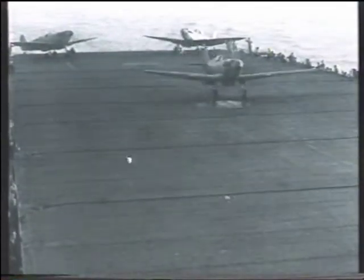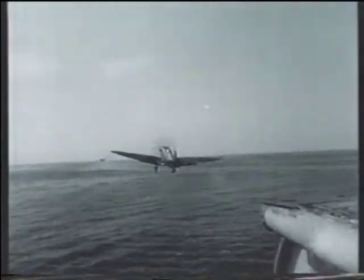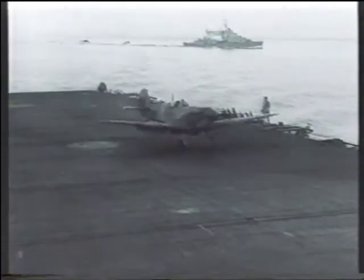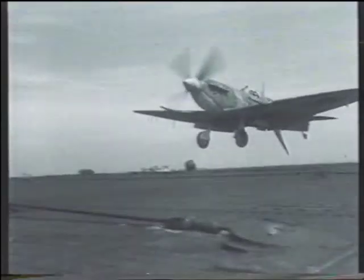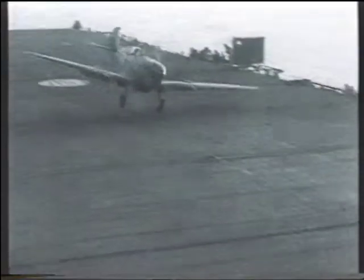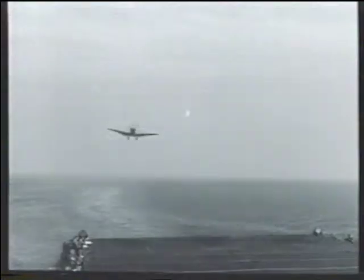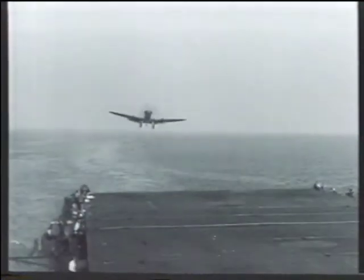In June 1941, the Seafire II, a naval version of the Spitfire 5, entered service with the Fleet Air Arm. Seafires participated in Operation Torch, the Allied invasion of North Africa, and also supported the landings at Salerno in September of 1943. It would, however, be fair to say that when compared with the excellent American fleet fighters, Seafire was at a disadvantage.